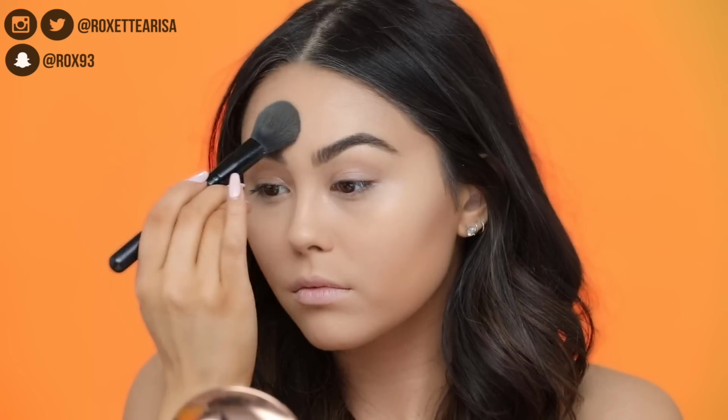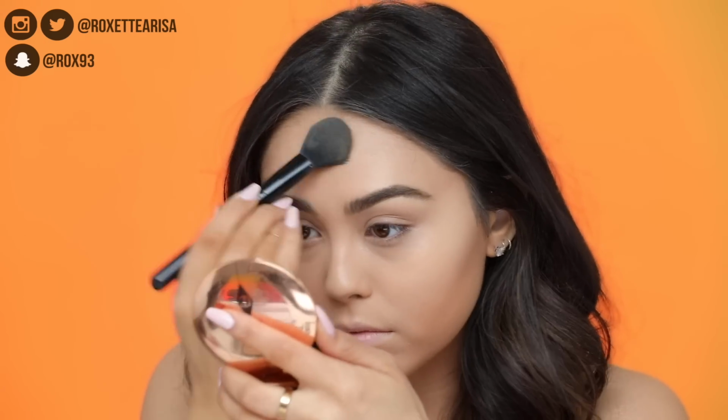If you have dry skin, you honestly could skip setting your makeup altogether, just because that's what's really gonna keep this dewiness in the skin. But if you do have normal to oily skin, I would recommend setting just the places that really need it. So for me, that's underneath the eyes and then in the smile lines, and then a little bit on the forehead, just whatever's left on the brush.